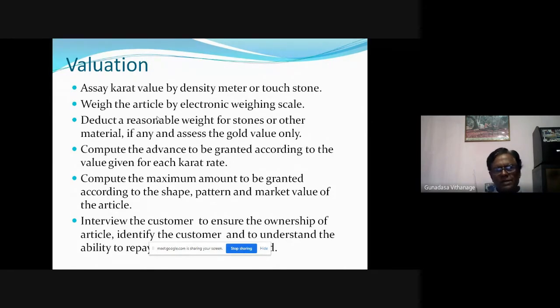If you grant him another 2,000, do you think the customer will not redeem the article? If you pay 2,000 more than your valuation, do you think the customer will not redeem it? No, it will not happen. Therefore, depending on the customer, you can go a little higher than the calculation you have already done. This is not really an arithmetical equation or calculation. It is a negotiation, really a negotiation with the customer.